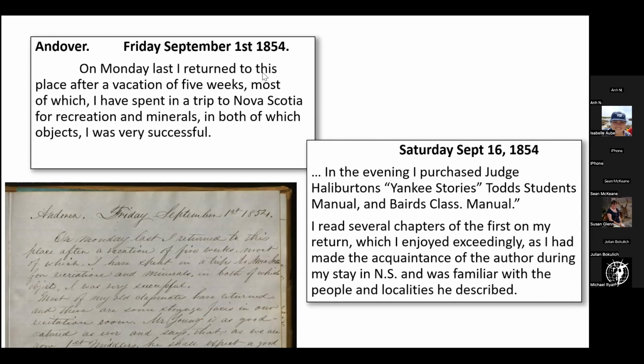So then he goes on 2 weeks later, he says he's purchased Halliburton's Yankee Stories and a couple other books for his school. And he's read several chapters of Halliburton's book, which he enjoyed because he had met Halliburton when he was here, and he was familiar with the people and localities that Halliburton refers to in those Sam Slick stories.